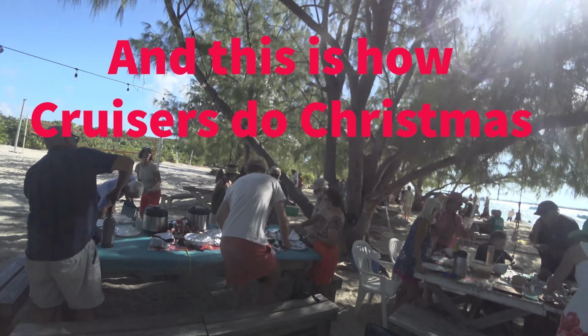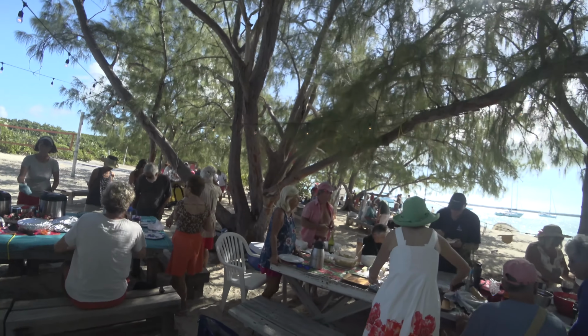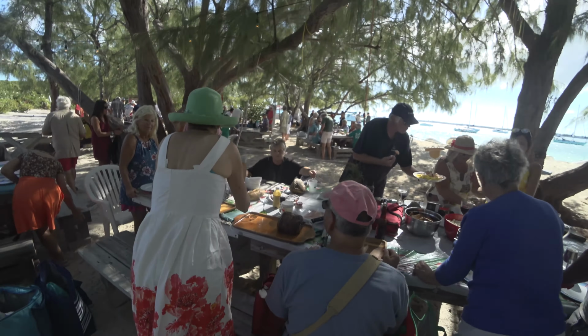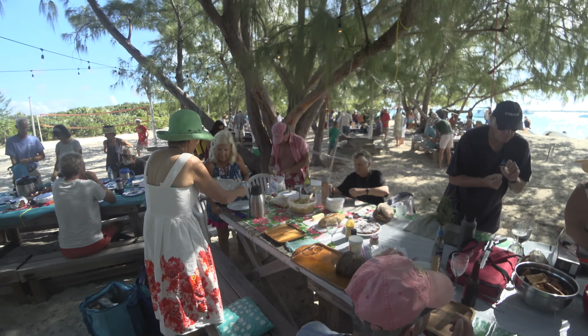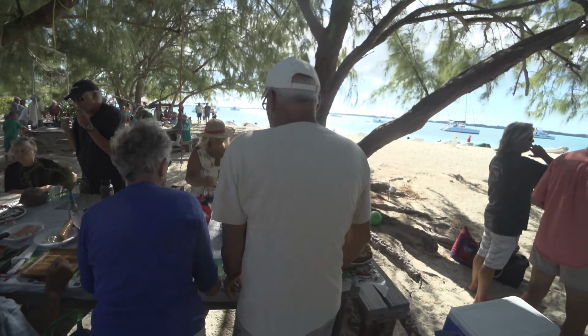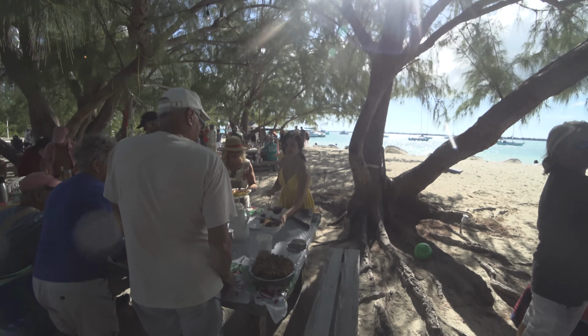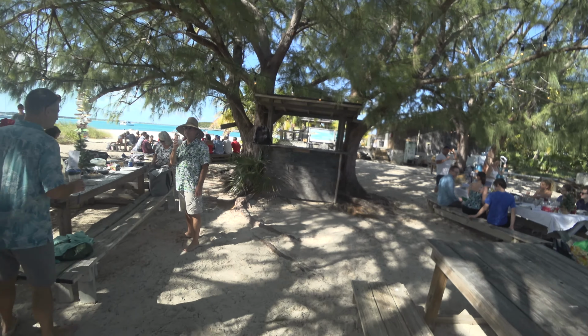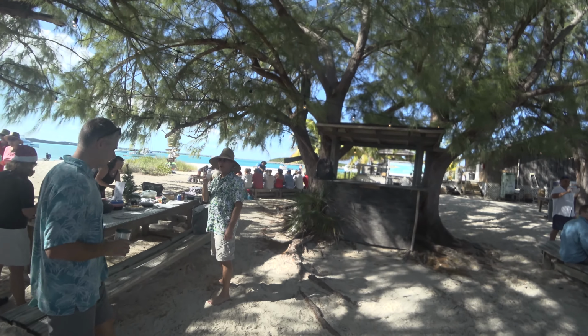There we are, Georgetown, Christmas Day for dinner. Everybody has all kinds of wonderful dishes and food. We're all doing individual little potlucks. I think we're supposed to have a total of about 180, 190 people.